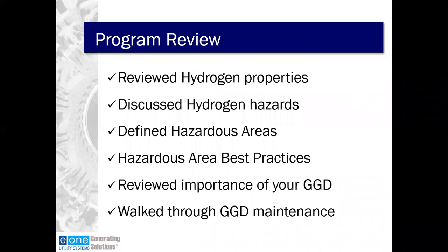So to wrap up, we reviewed hydrogen properties and why hydrogen was selected for use for cooling the generator. We reviewed some of the hazards associated with working with hydrogen gas. We discussed what a hazardous area is, and we reviewed the best practices when working in a hazardous area. We discussed the importance of the generator gas dryer to your generator and to your plant. And then we walked through the maintenance procedures of your generator gas dryer, the critical ones and why they're so important.